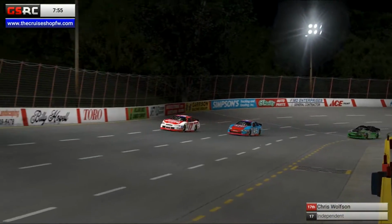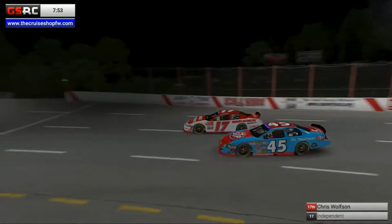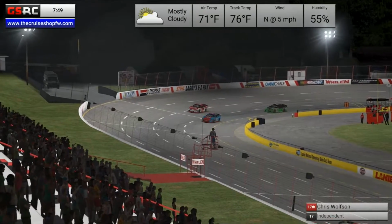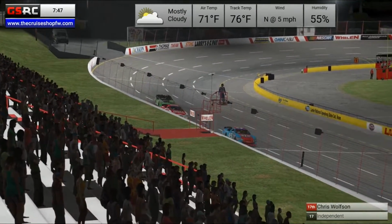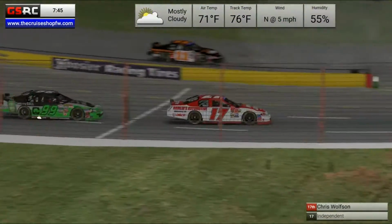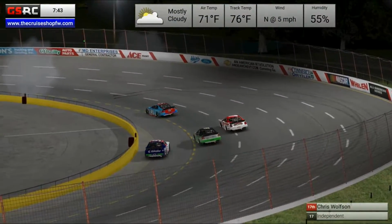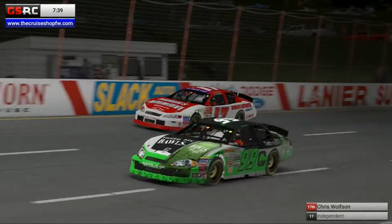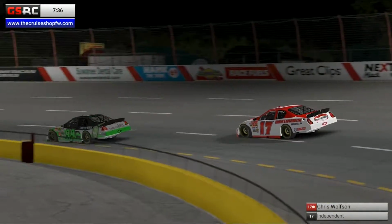Now, you said the car felt particularly loose. From what you've been able to observe, is that something that you in particular are feeling with this setup, or do you think it's going to be a universal problem we see throughout the night? Well, I think the track's the same for everybody, and the tire model's the same for everybody, so I think everybody's probably going to deal with a little bit of a loose race car. It's just a matter of who likes to drive a car like that.